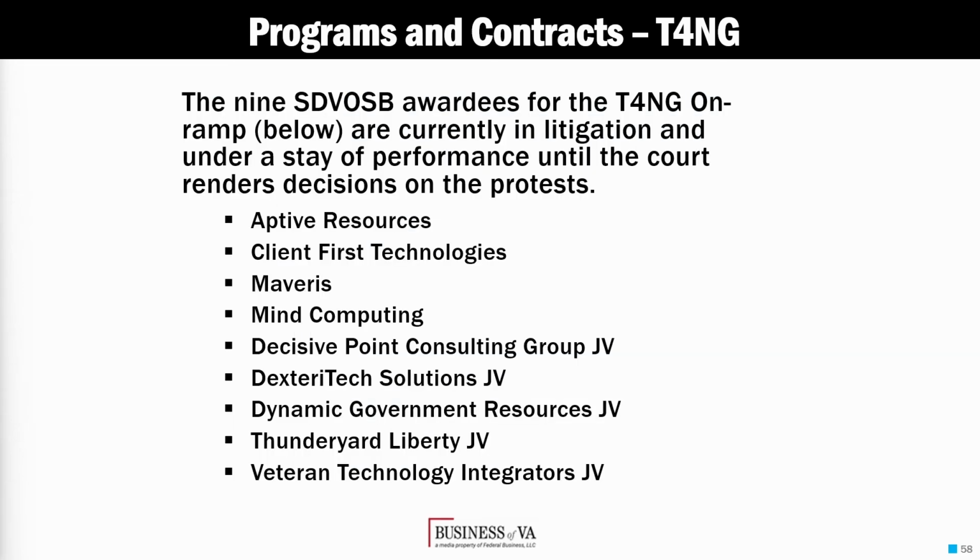This next chart are the awardees, the 9 SDVOSB, service-disabled veteran-owned small businesses that were awarded in the on-ramp for T4NG. These awards are currently in litigation, and until a stay of performance is relieved by the court, these opportunities and these contractors will be on hold.